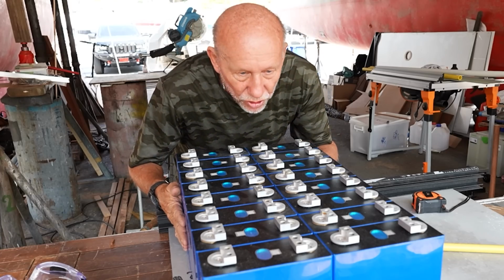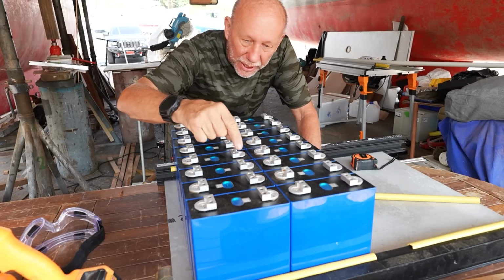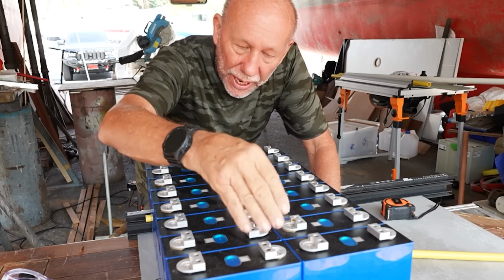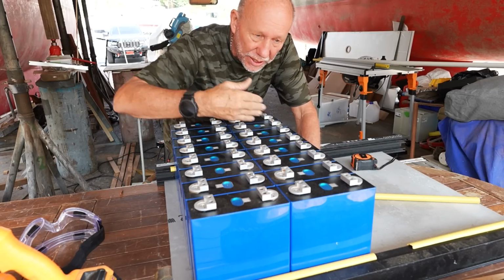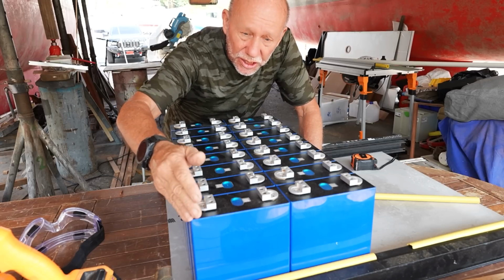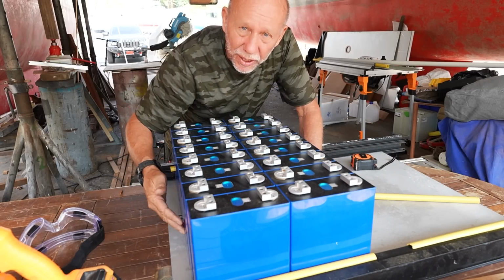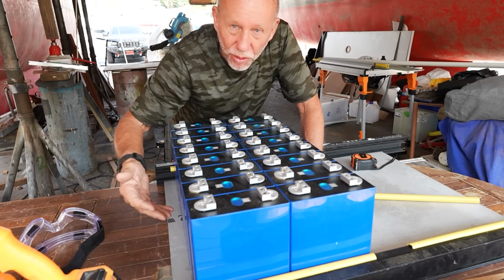This is the very first bank, bank A. Each positive and negative needs to be lined up correctly, so when I connect the BMS 123s and I series and parallel these, the cells are in the correct orientation. Same as it exits, the plus and the minus need to be in the correct orientation so I have minimal cable runs. That all needs to be thought out prior.